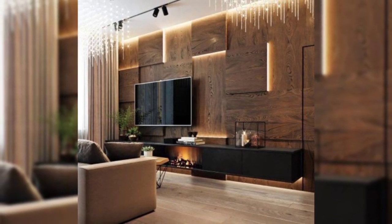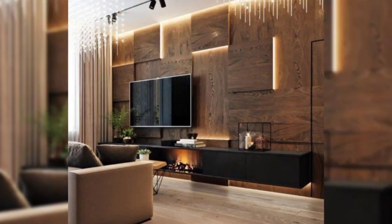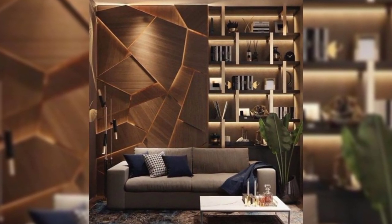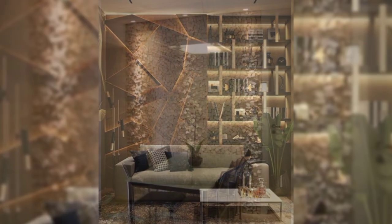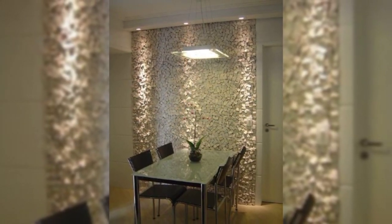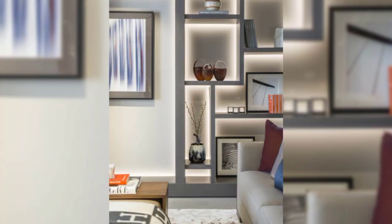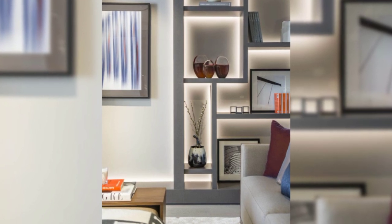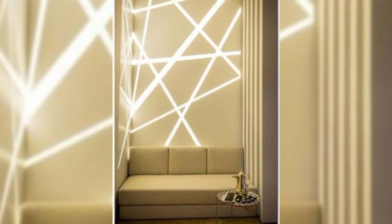1. Carvings on the walls. The wall carving looks classy and elegant. Think of a beautifully carved partition to separate two areas of your home instead of erecting a simple wall. Loosen your creativity and show the artistic side of you here.